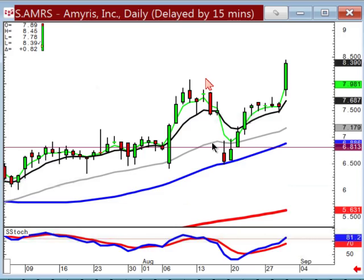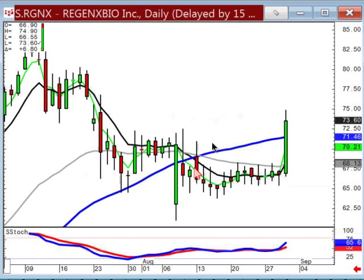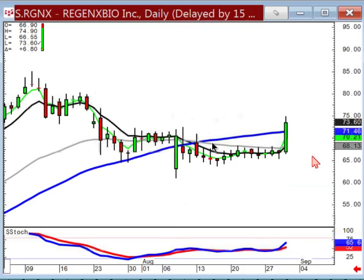Now where am I? RG and X. All these series of dojis tells you lots of indecision. What's this tell you? They've made their decision on what they're going to do. So this one you'd be buying on positive trading, meaning if it opens positive and starts trading positive, more than likely you've got a 45 degree in progress. 45 degrees is just going to be kind of a steady uptrend.